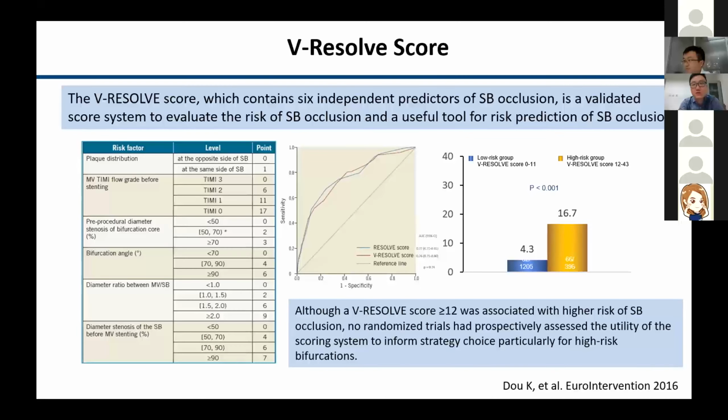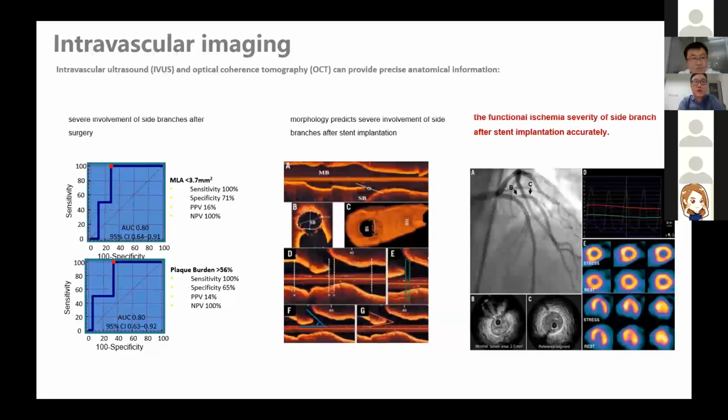It's not only focused on the angio finding just as baseline, but also the angio finding just after the pre-treatment by the balloon. And there is a cutoff value: if the V-RESOLVE score is greater than or equal to 12, the risk of side branch occlusion is much higher than those less than 12. But as you know, the predictive model is based on the angio findings. There are huge limitations with angiography alone. So there will be another one.